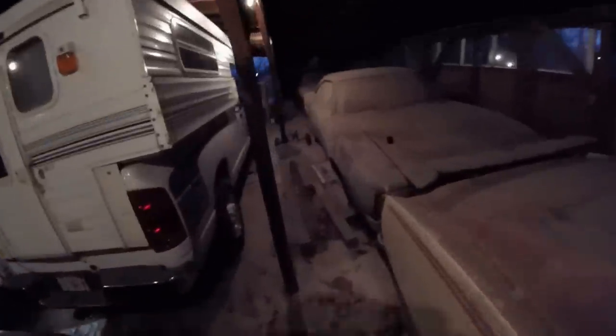Mercury Cyclone. Opal. This is the Charger 500 that was on the other side before that I couldn't get to. It's now since been pulled over here. Tires hold air and everything.